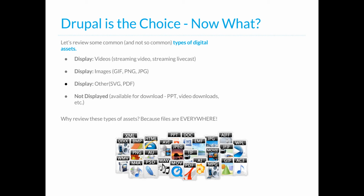We also have images on display. We have other types of formats that you can read online that aren't images, such as SVG and PDF. And lastly, we have just, in general, assets that you can download, so you don't actually view them online. They could be PowerPoint files or whatnot, but they are simply just downloaded. They're archived and they're available for download through your website. Let's advance, please.